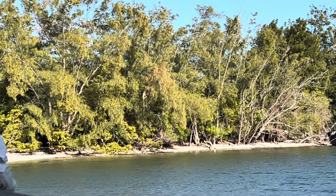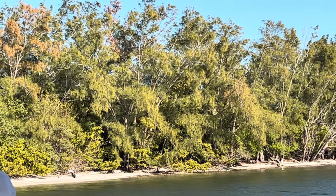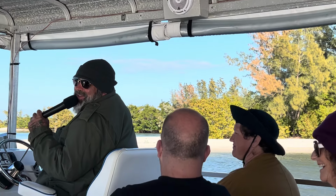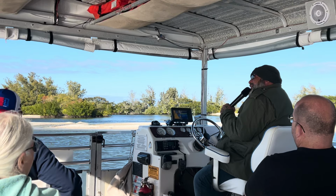I don't know if this island looks familiar to you, like Gilligan's Island. This is where it was filmed, guys. I told you I'd make some stuff up. It is missing a volcano, and it should be in the Pacific.